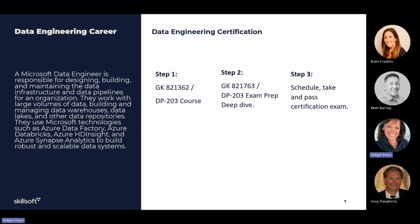Then we have an instructor-led exam prep deep dive, and we see very, very successful certification pass rates when someone does both of those and then schedules, takes, and passes their certification exam. So the exams are difficult, but the exam preps really focus on practicing for the exam, focus on strategies for taking a Microsoft exam, and then, of course, focus around the specific content areas that you will be tested on.